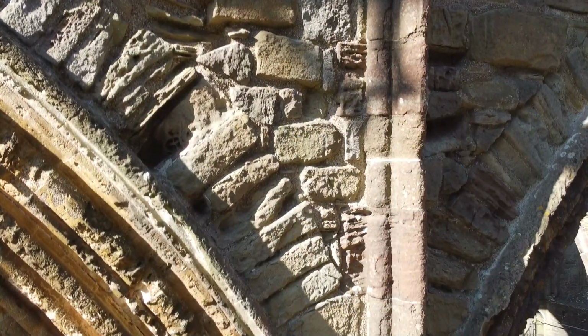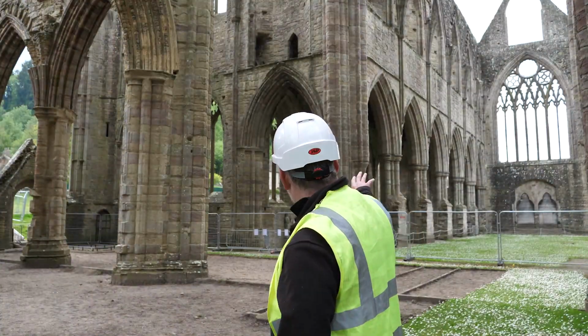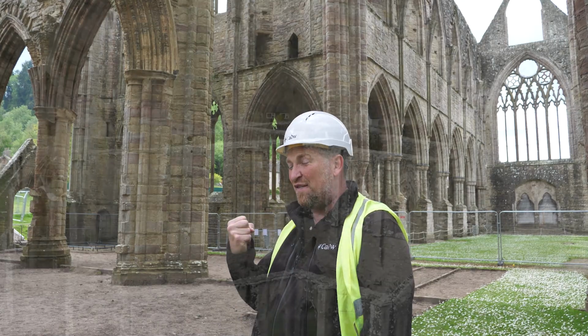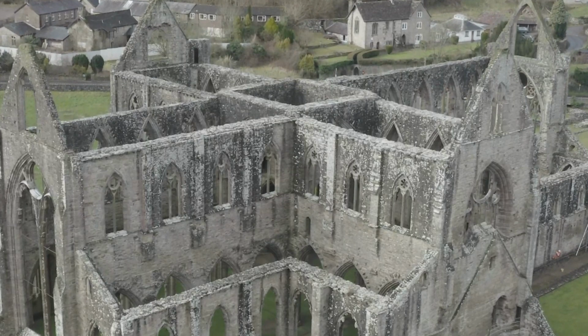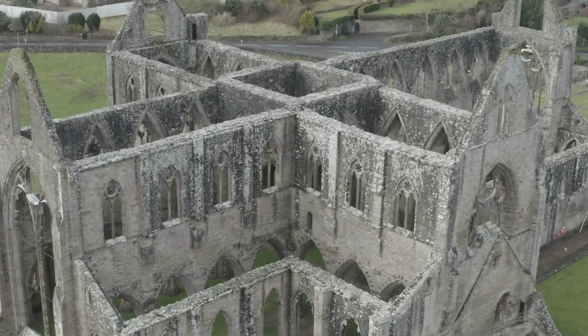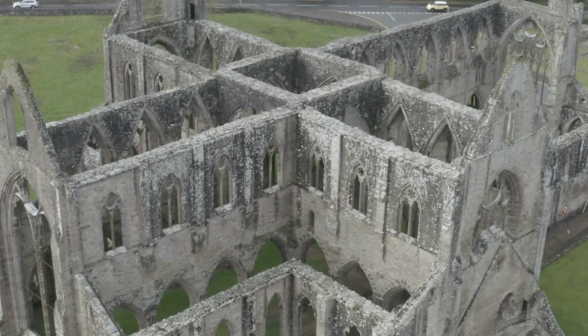And this is the reason that this end of the church is now shut off to the public temporarily for public safety. You can see barrier fencing here. What we don't want, whether it's the size of your fingernail or the size of my fist, if it lands on your head from height, you're in a mess. These are 30, 35 metre high walls, higher at the gables, and it'll make a bit of a mess of whatever it lands on.